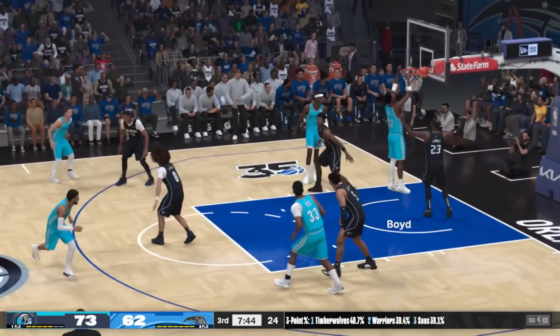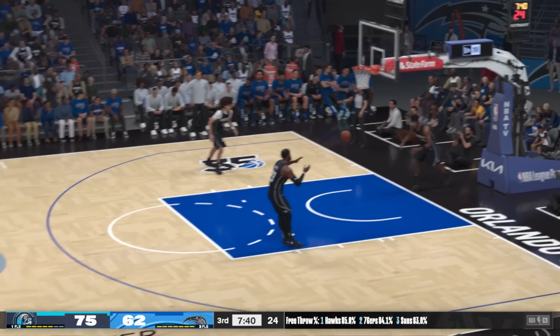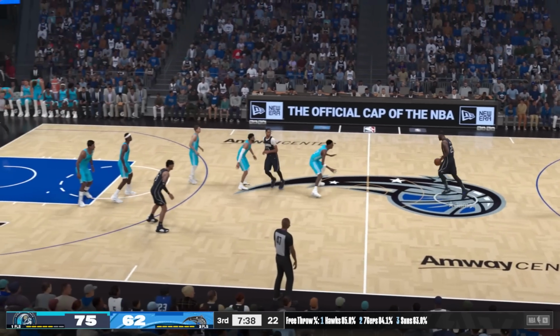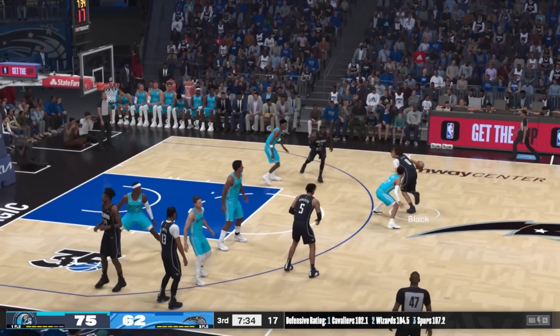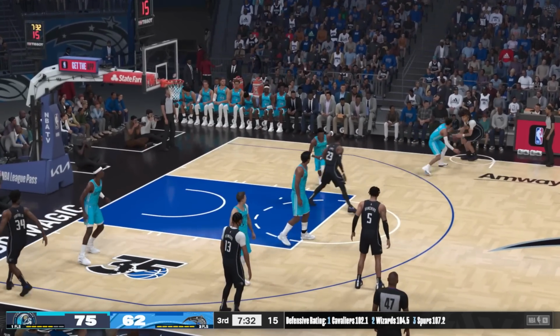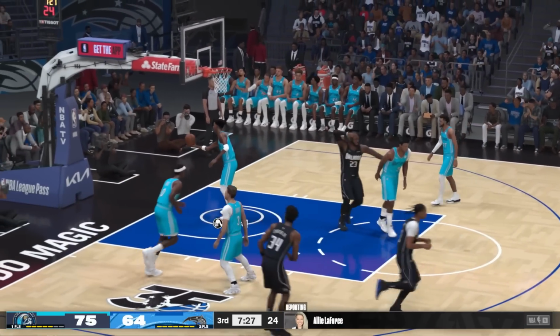We cannot let our own mistakes let them back in this game as Boyd. Nice little baseline cut there. Great feed from Murray for the jam. Boyd's had a solid day. He's done most of his work moving off ball as he tries to jump the pass, but it gets to LeBron, and that's an easy finish.